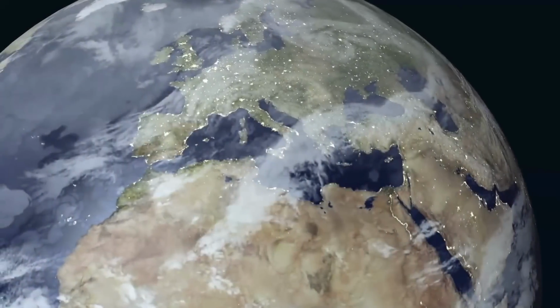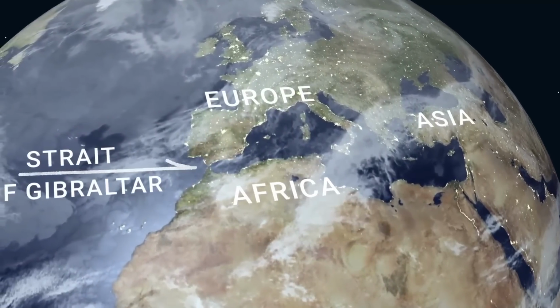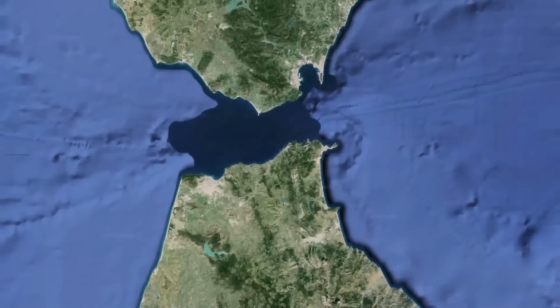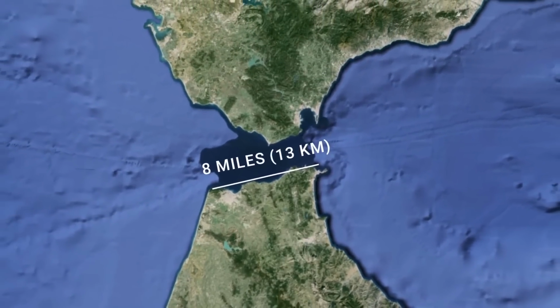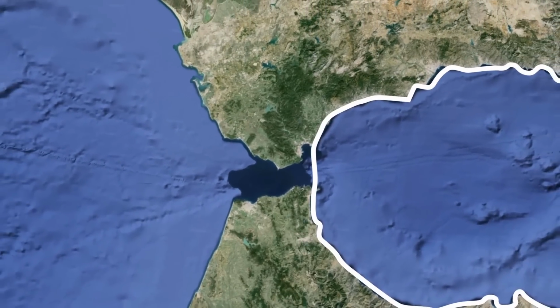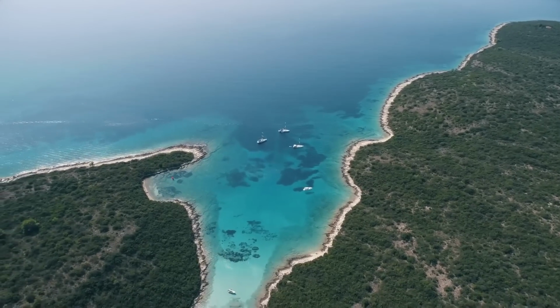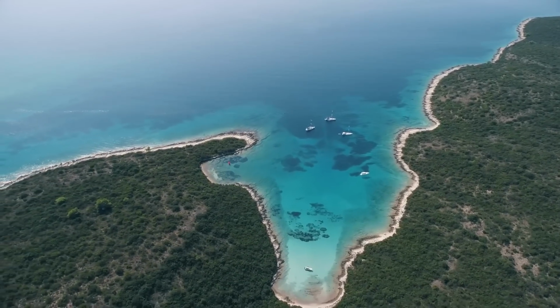The Mediterranean Sea is surrounded by Europe, Africa, and Asia, and connects to the ocean by the Strait of Gibraltar. This is quite a narrow passage, measuring about 8 miles. It may not be that wide, but the strait plays a crucial role in maintaining the liquid balance between these two bodies of water. About 6 million years ago, a bunch of things might have caused the Mediterranean to be cut off from the Atlantic Ocean.